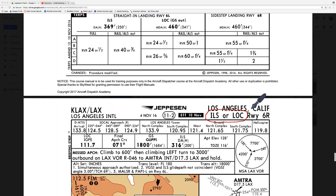And if they have a localizer approach, we're going to make sure that it's not NOTAMed out. NOTAM means notice to airmen, but basically it identifies problems at the airport, right? Or at different stations. So if it's NOTAMed out, it means that there's a NOTAM in there that says, you know, the GPS VOR localizer or whatever is out of service. At that point, all of a sudden, you can't get landing minimums off of it if it's not legal.